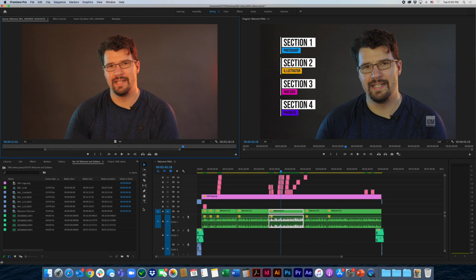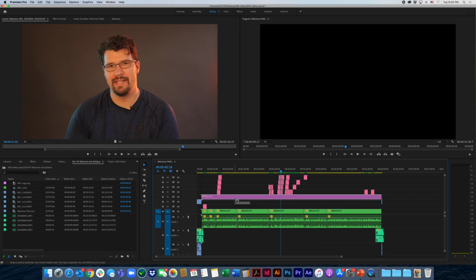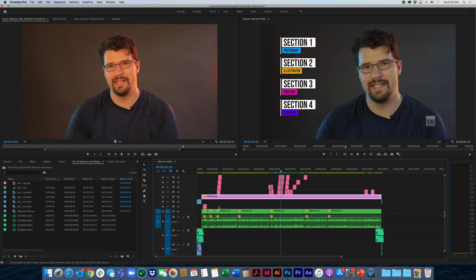Then we have another little box here, which is all of our tools that attach themselves to the actual cursor, where we have an arrow, we can click and move things around. We have like a razor tool to make cuts in our edits, and all that stuff. But each window has its own specific purpose.